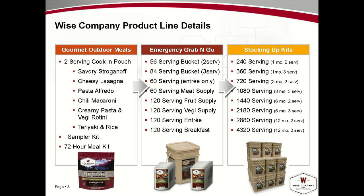The larger buckets there, the 120 serving fruit and veggie supply, that's a new product that we just came out with at the end of February. We'll go into that a little bit later, but you get bananas, strawberries, peaches, and apples. It also comes with a yogurt mix, a pudding mix, and a caramel mix. On the vegetables, you get broccoli, corn, green beans, and peas, as well as some creamy sauces that are a great add to go along with the vegetables.